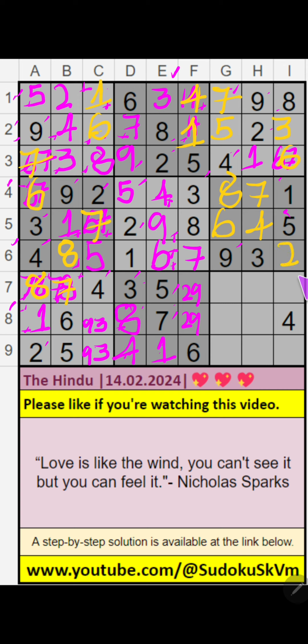Then column I, 2 numbers are remaining, 7 and 9, it will come in one of these cells. 7th row, we have 7, so 7 can't come in the cell, 7 is confirmed here. Then 9 is here. 7th row, we have 9, so 9 can't come in the cell, 9 is confirmed here. Then 2 is here. Then 7th row, 2 numbers are remaining, 1 and 6. Column H, we have 1, so 1 can't come in the cell, 1 is confirmed here. Then 6 is here.